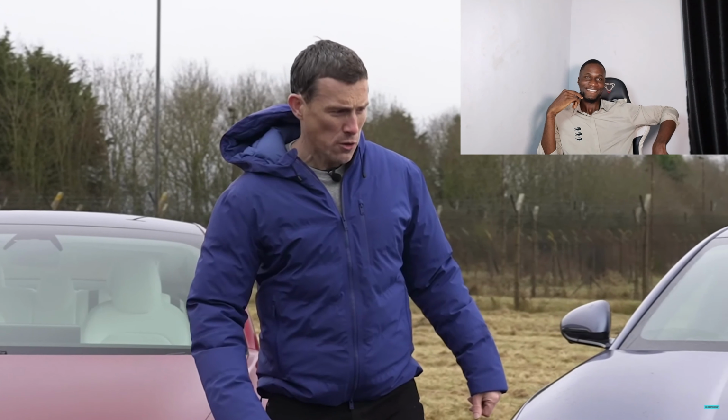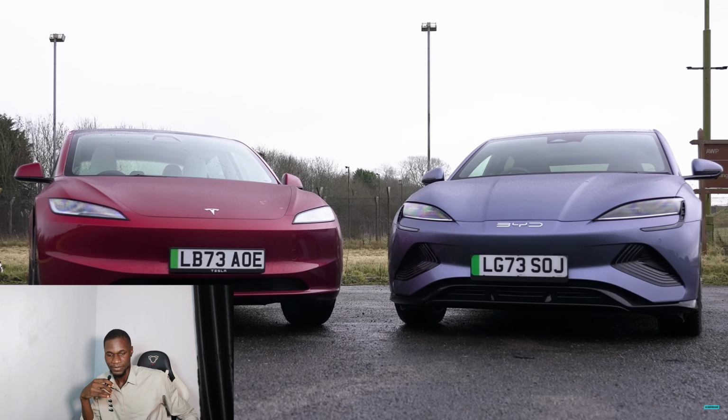Let's start off with the prices. So the Tesla is actually the least expensive car of the two in terms of the starting price, because it kicks off at just under £40,000 for the single motor rear drive version, whereas the single motor rear drive version of the BYD starts from just over £45,000. However, the cars that I have here are the dual motor versions. For the Tesla, the starting price of that is just under £50,000, whereas the BYD Seal is slightly less expensive, £48,500. Okay. So these cars are pretty closely matched on price. But which one fares the best?